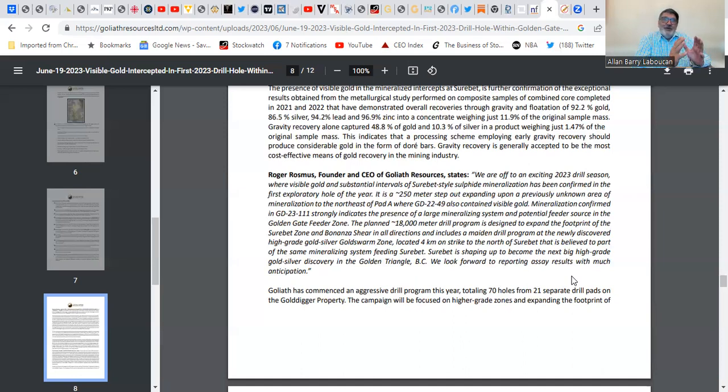When you talk about the Sherbet zone being the size it is with stacked layers on top of it, averages about 6 meters and over 6 grams. That is suggestive of a very powerful mineralizing system. And then you look at the structures that give you the indication of where that gold mineralization is being fed from. But the idea that their gold swarm zone, which is 4 kilometers away, could be part of the same feeder system suggests that you have a very powerful gold, silver, and other metals mineralizing system. And so all of these things collectively are pointing towards a very big discovery.